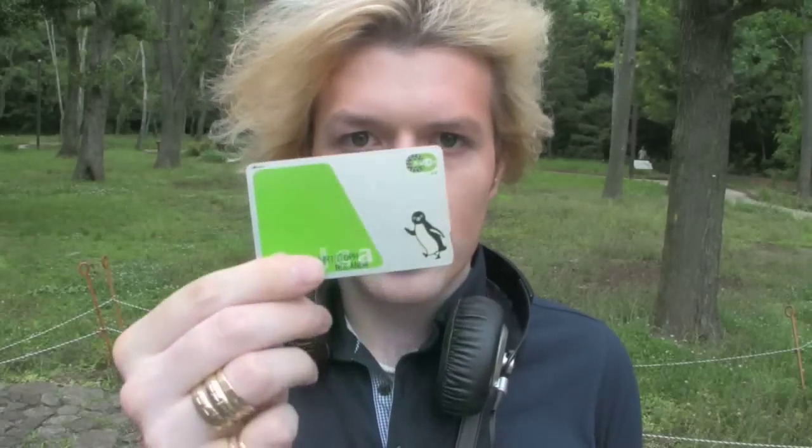Of course, if you buy the cheapest ticket and your journey is longer than what you paid, you have to go to the fare adjustment machine and adjust it, which is all really annoying. And it's much easier just to get one of these, which is a Suica card.